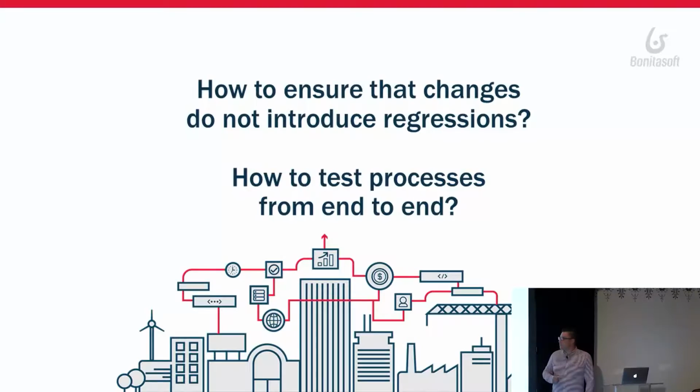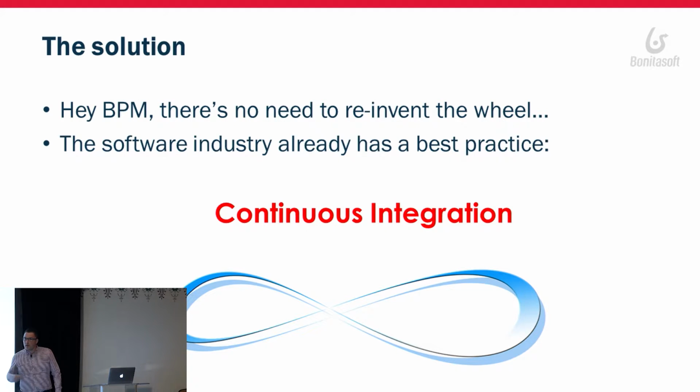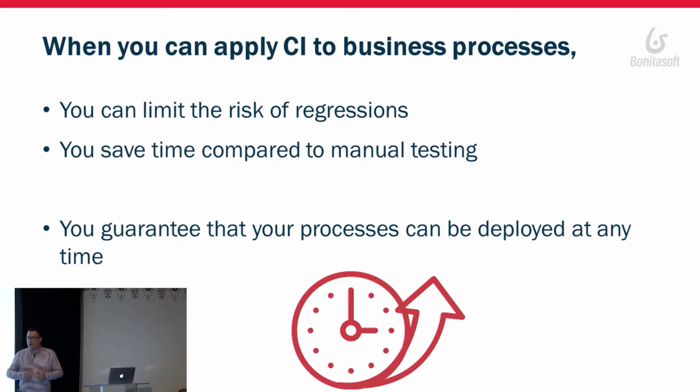This is great power, but it comes with strong responsibilities because we have to make sure the quality is always there, so we have to avoid regression. The basic answer to this is testing, of course, but it cannot be manual because it's not reproducible, it takes too long, you cannot measure, and your test coverage does not scale. At Bonitasoft, we have a rule internally: we try not to reinvent the wheel. There is something on the market for that. It's called continuous integration, and it's already integrated in the day-to-day life of any DevOps team. Combined with APIs and testing libraries, it is a perfect match with BPM, because we see processes as a kind of algorithm with different paths that can be tested as a whole or in a unit testing way. So this is definitely the perfect match to avoid regression and to guarantee you can have your continuous deployment always live and moving on.